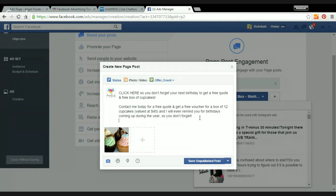And people will think that's actually a service to them because you're going to help them out, remind them that it's coming up. And so they get to book in with you. So when you're putting together a boosted post, you need to think a little bit about what you're actually offering. It's not saying, hey, order from me. It's saying, hey, here's how I can help you.